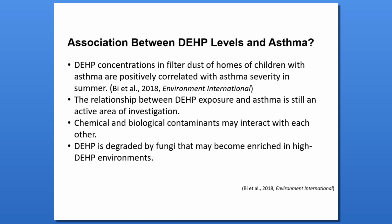The relationship between DEHP exposure and asthma is still a very active area of investigation, and correlation does not mean causation in this case. What's interesting, though, is we're starting to understand there might be a chemical and biological interaction occurring. DEHP is degraded by selected fungi that can become enriched in high DEHP environments. So the question becomes, when you look at the role of DEHP in asthma, is it the chemical itself, or is it the fungi that degrade that chemical, which may have some additional health effects? That's a very interesting concept that we're going to be pursuing further.